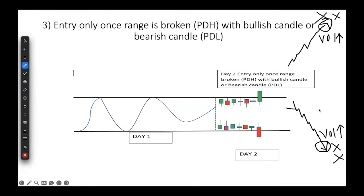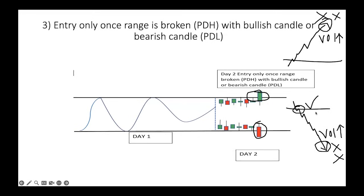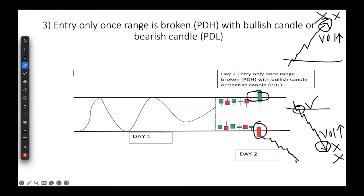We are buying when the breakout happens. Somewhere here we are buying, right? Somewhere here we are buying. That means we are buying somewhere here in this bullish candle or a bearish candle. So that means we are buying the option at the beginning of the breakout, when volatility is not very high. And as price is going down, volatility goes up.